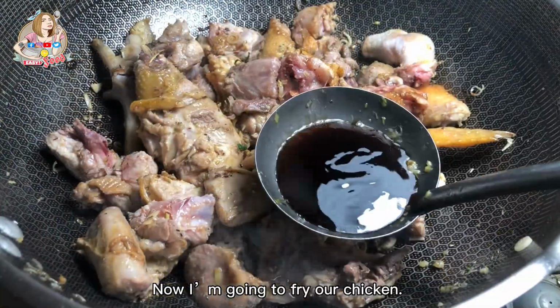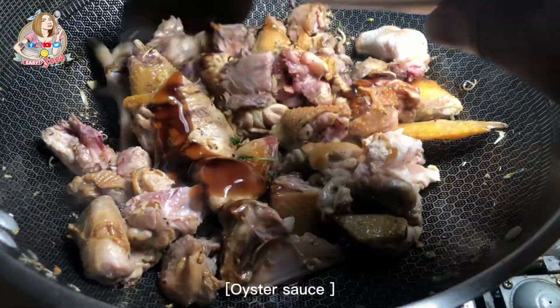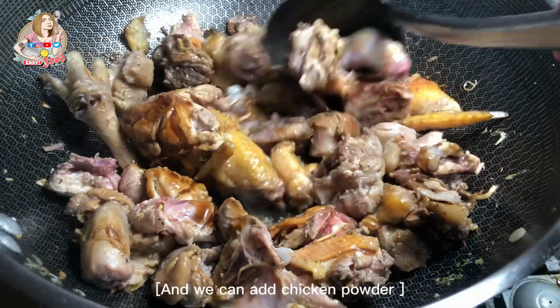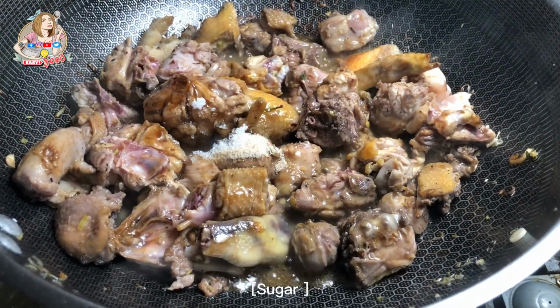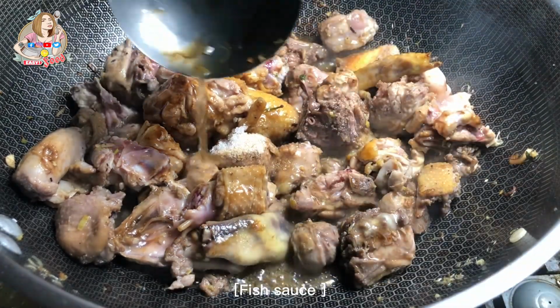Now I'm going to fry our chicken. Oyster sauce. And we can add chicken powder, sugar, fish sauce.